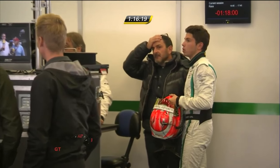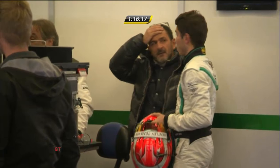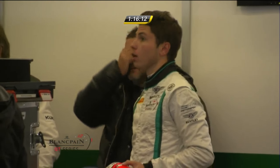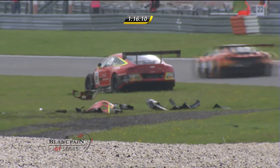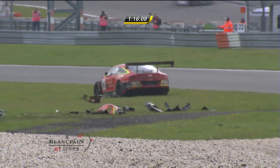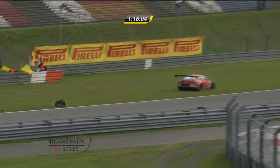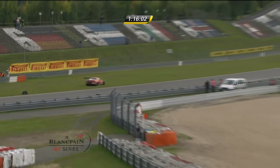And so now, concerned faces at HTP, but other teams will also be on their toes, trying to second-guess what the race director is likely to do. I mean, the car's got to be removed. The debris on the grass is less important, but it would ideally be removed. Double wave yellow flags down on the exit of turn six.